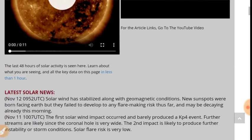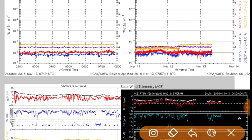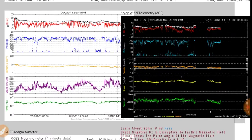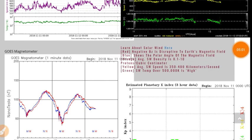Go to spaceweathernews.com. And as you can see, the X-ray flux is higher than it's been. Now, solar wind density, extremely low. What are we at? 1.5 protons per cubic centimeter, something like that, according to the ACE. But the solar wind speed is still increased, so we're not out of the coronal hole wind stream yet.